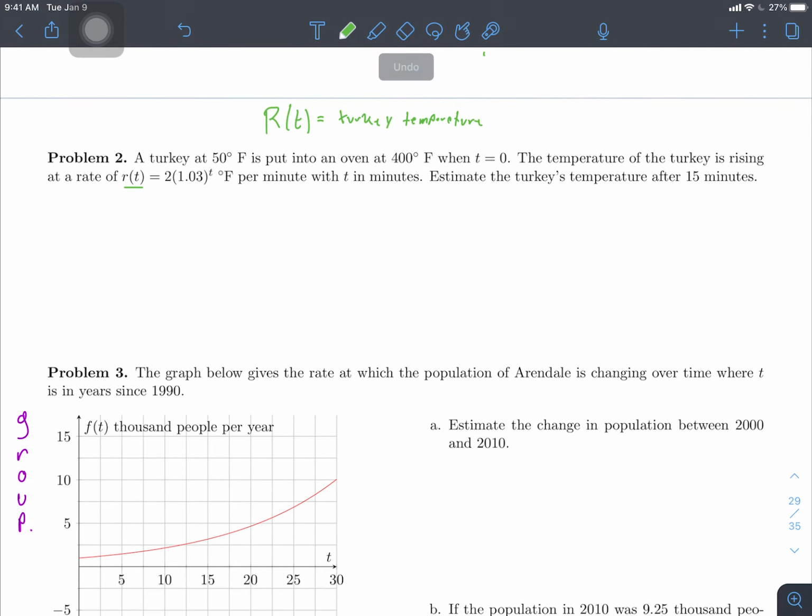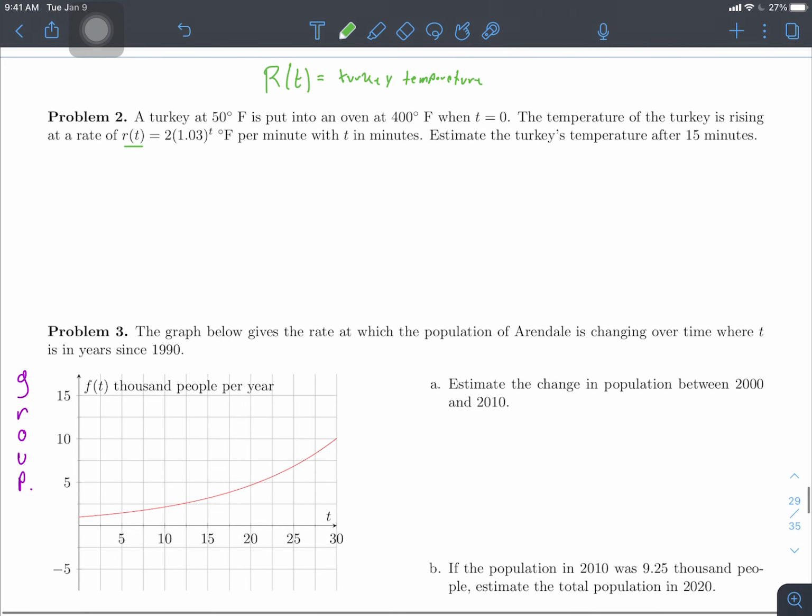Okay, capital R of t is the turkey temperature, right? Because R prime of t will be the rate at which the temperature is changing, which is our little r of t, which is our 2 times 1.03 to the t function.